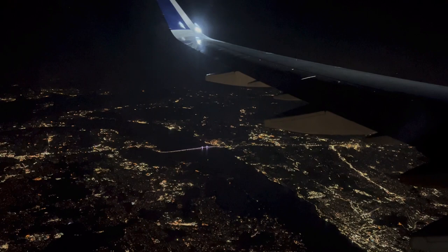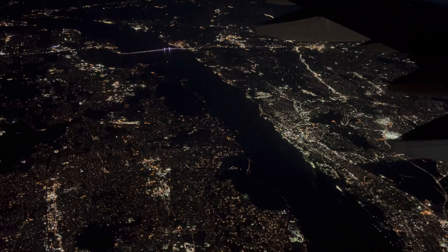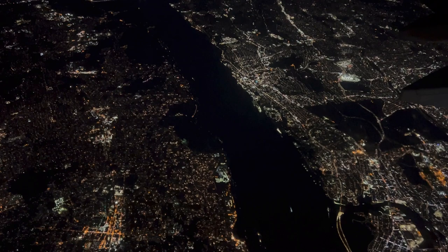Alright, 040 heading 2085, we'll see you, JetBlue 46. UPS 1111 heavy, proceed direct Robbinsville, contact departure 120.85. 120.85 and off to Robbinsville, UPS 1111.